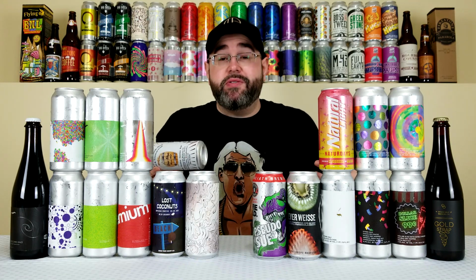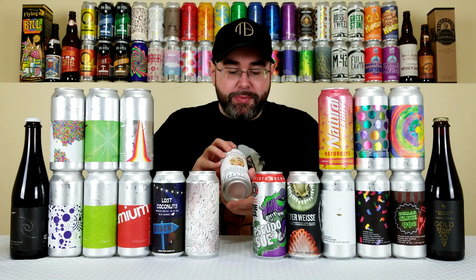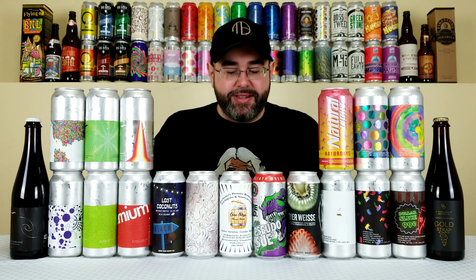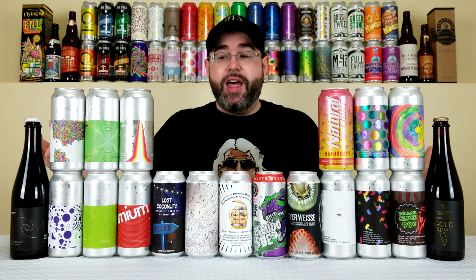But yeah, barrel-aged maple vanilla shake. I really like what Mikkeller does. I like the shake series, so I'm thinking this is gonna be pretty good. I think it was $9.99 for this can. Yeah, that's expensive, but it's also a 13% barrel-aged maple vanilla imperial stout. Like that, come on, I think that's worth it to try it once. Hopefully it's delicious. So yeah, a lot of beers upcoming.